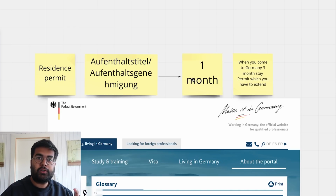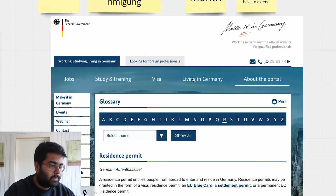So this can also be in the form of a stamp in the passport, or it could be a card. Generally now they are giving out cards because it is easier, and it also has a lot of e-verification services. So that would be something for you.